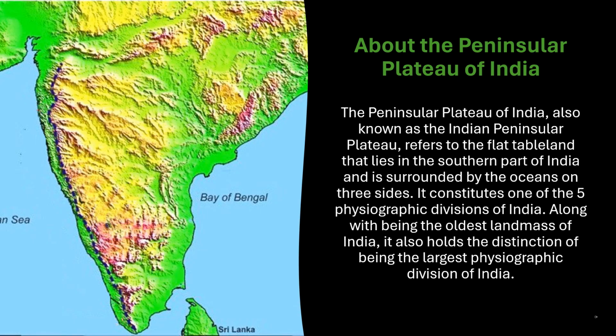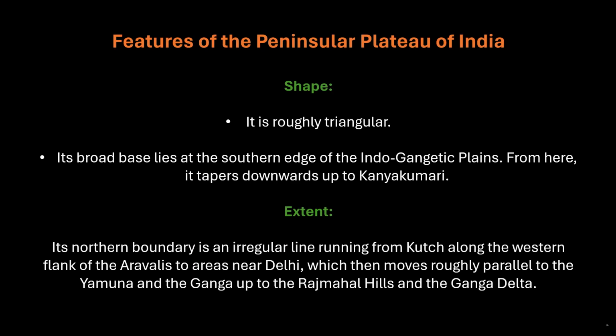About the Peninsular Plateau of India. The Peninsular Plateau of India, also known as the Indian Peninsular Plateau, refers to the flat tableland that lies in the southern part of India and is surrounded by the oceans on three sides. It constitutes one of the 5 physiographic divisions of India. Along with being the oldest landmass of India, it also holds the distinction of being the largest physiographic division of India.